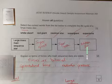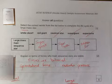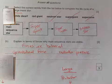So a neutron star is not quite so dense as a black hole because there's still neutrons remaining. So it's crushed all the protons, crushed all the electrons, and basically you've just got a clump of neutrons. So the whole mass of the star here is in a tiny space now, and we call that a neutron star. Okay, a lot of you don't need to know that much, obviously, but I thought I'd talk through it for 3 marks.